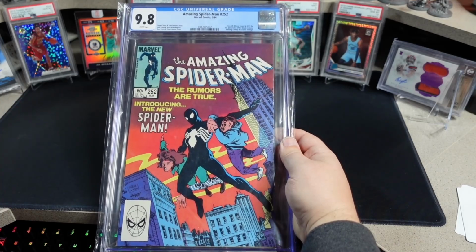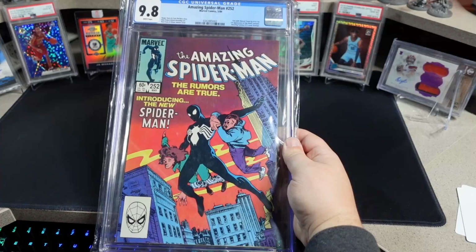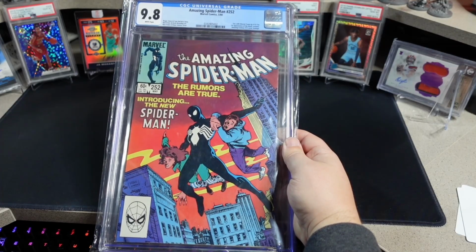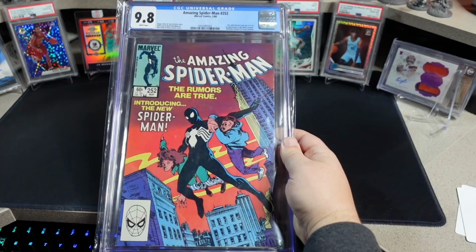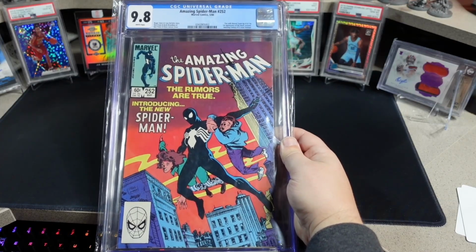Decently low on the census. I think there's like 1,800 of these in a CGC 9.8. This is from 1984, this book. Once again, I love this cover. It's an absolutely classic cover. It's an homage to Amazing Fantasy 15. Cool black suit cover. Decently lowish on the census. It's not super high because it's from 84.